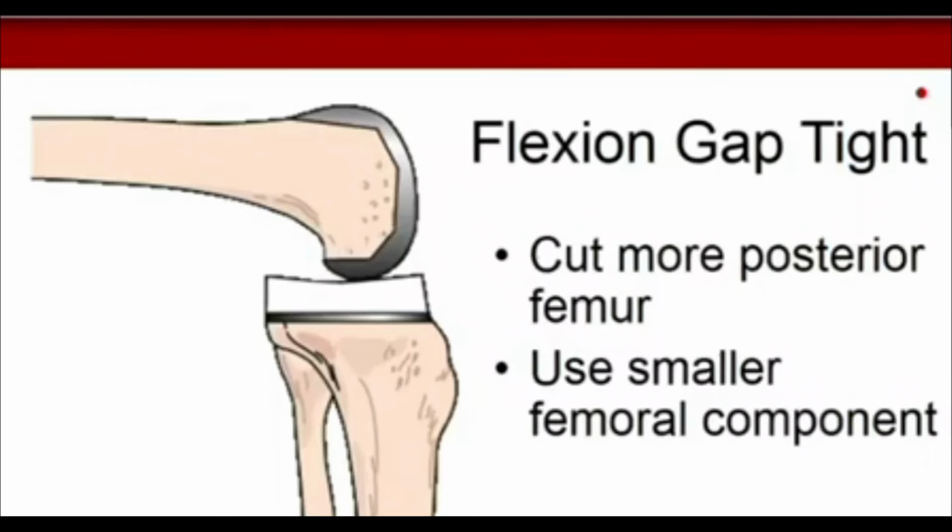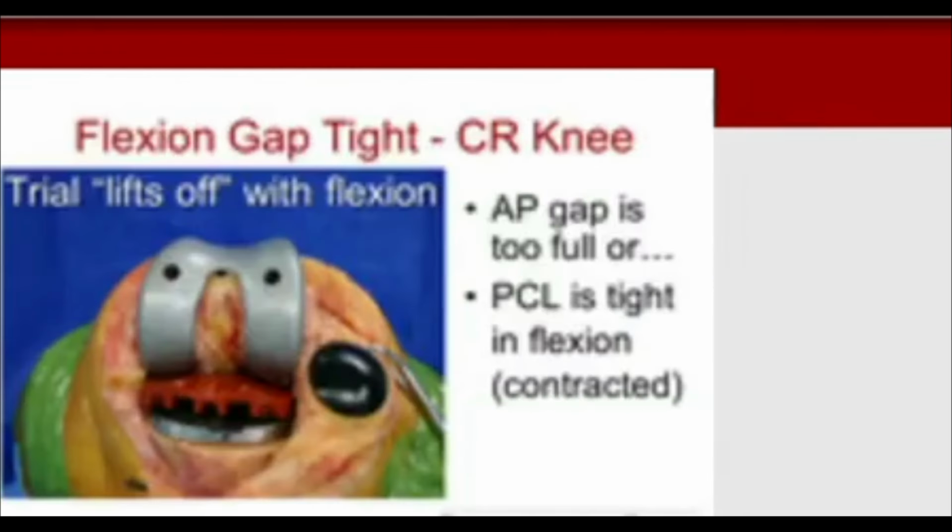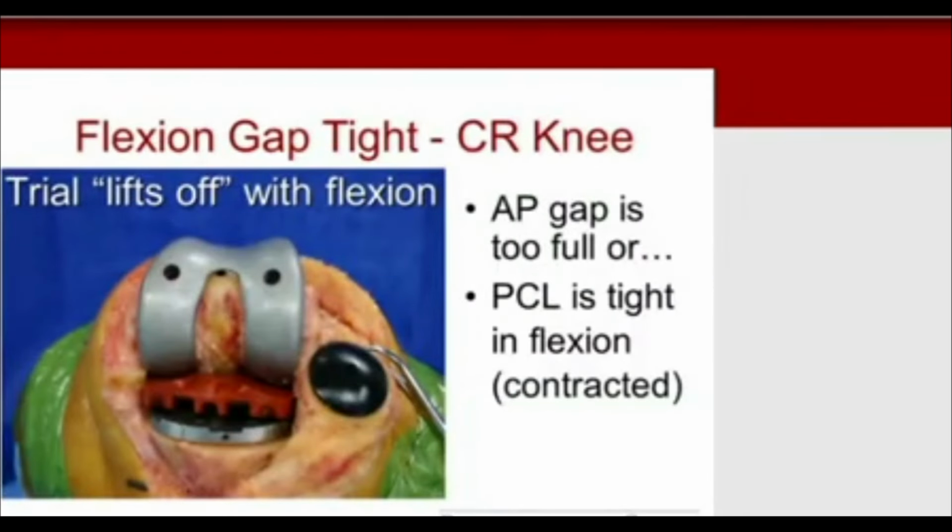So going through this scenario, the flexion gap is tight, so you want to cut more posterior femur. The AP gap is too full. You remove some of that posterior femur, put on a smaller femoral component, and the problem is solved. If you are using a cruciate retaining knee, they will show you this picture, or they will talk about the tibial trial lifting off. This is what it looks like when it lifts off. This tells you that the AP gap is too full.